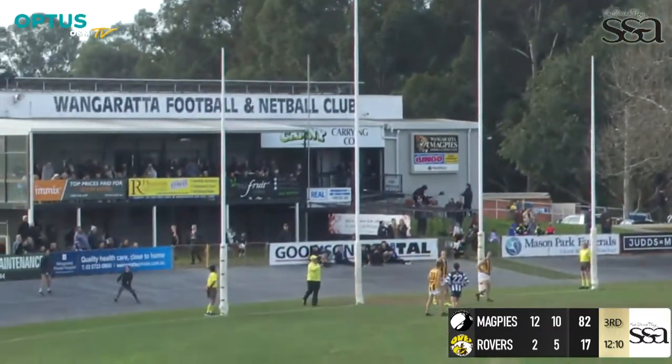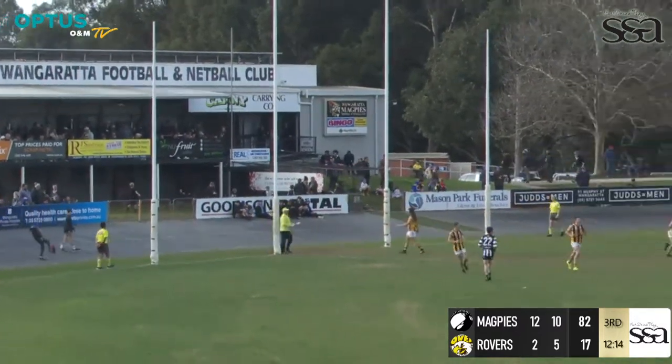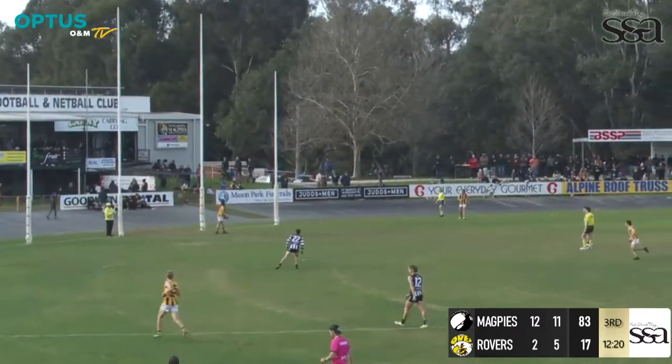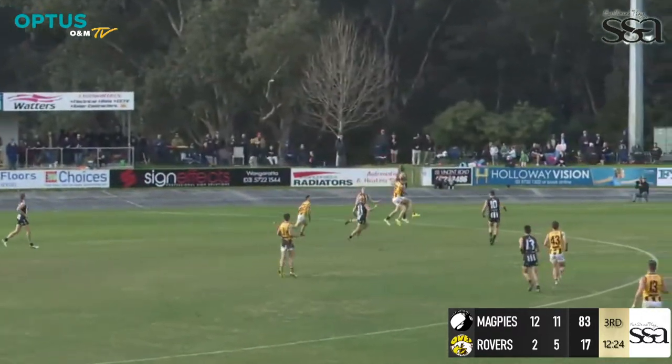Ben Reid comes in, and it's across the face through for a minor score. He let Dan Sharrock down there. The Magpies go to 83, the Rovers to 17. That's right, on a Harvey Norman betting third quarter scoreboard. We played 12 minutes on the Macca's time clock. Big Mac for the Old Town and Country Tavern.